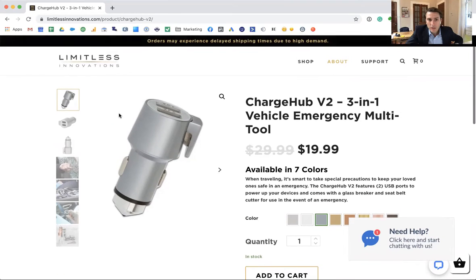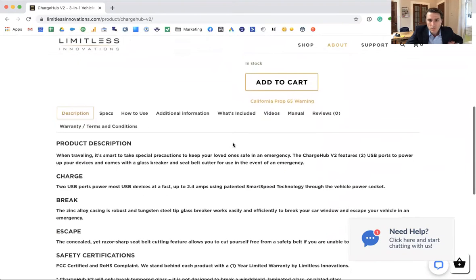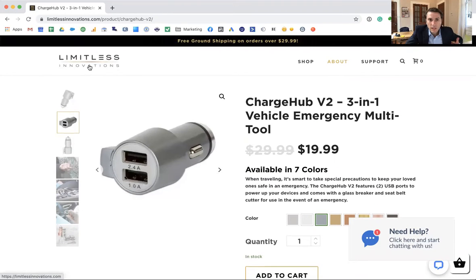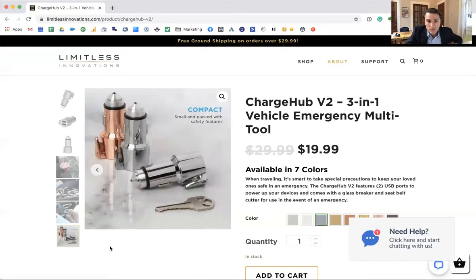And so for $20, you can get one of these for your teens. And I think sometimes they even offer specials on them or whatever. But this just happens to be Limitless Innovations. And again, I don't get any kind of kickback or anything on this, but I thought it was a fantastic looking product. And so what it'll do is it has the two USB chargers, and it looks just like this. And here's like an actual size of it.